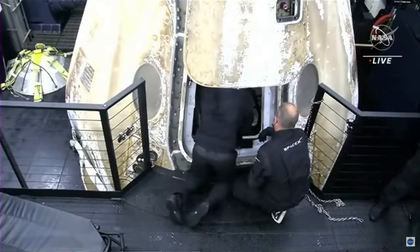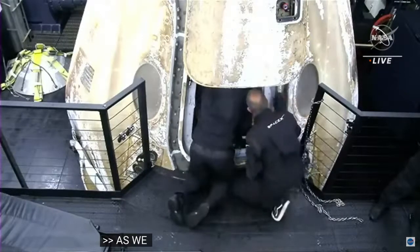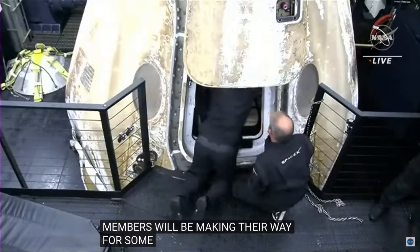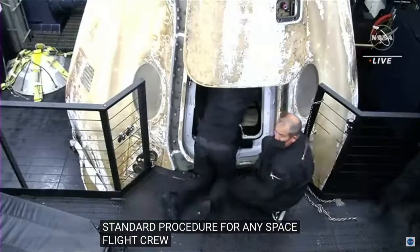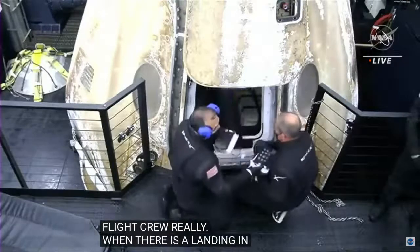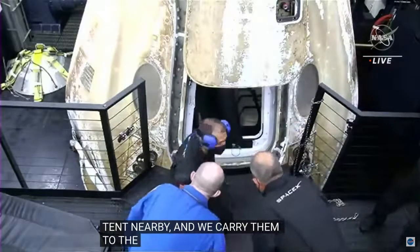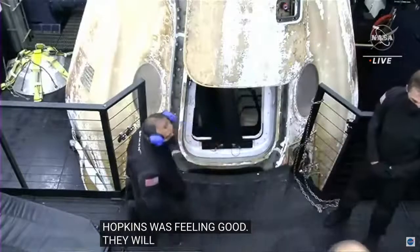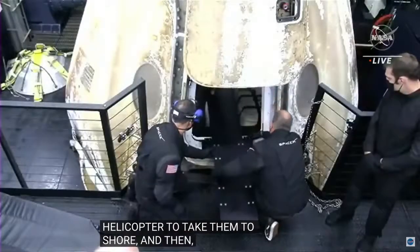As we mentioned, these crew members will be making their way over to some medical checks. That's standard procedure when we have crew members returning from long-duration spaceflight, or any spaceflight really, just as when crew members return on a Soyuz spacecraft in Kazakhstan. There is a medical tent nearby, and we carry those crew members from the spacecraft to the medical tent for their checkouts. So even though the crew has reported they're feeling good, and it certainly looked like Mike Hopkins was feeling good, they will still get those standard medical checks before boarding a helicopter later this evening to take them back to shore. And once they are on land in Florida, they will board a NASA plane to bring them back to Ellington Field in Houston, Texas, where they can be reunited with friends and family for the first time in almost 6 months.